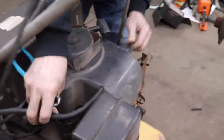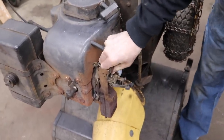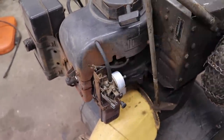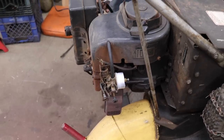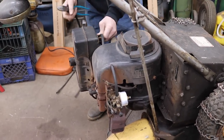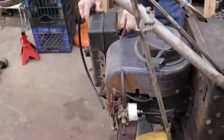So I'm going to go ahead and hook up this end. These hoses fit on there so tight, and you've seen what I had to do to get it off. You don't even need the clamps. And then I'll cut it over here. So now we've got the new fuel line. Carburetor's rebuilt, got new fuel line.